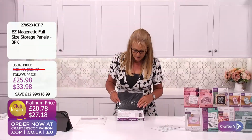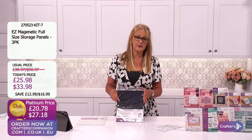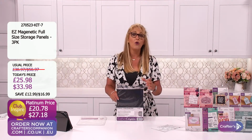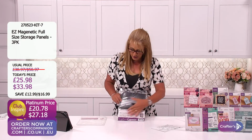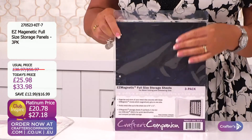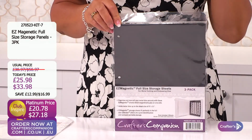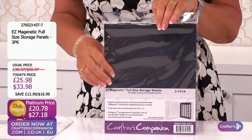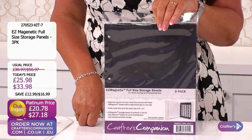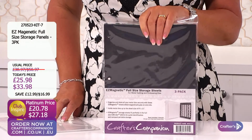So this is the perfect way to store all of your dies. So if you want your magnetic sheets for your dies, whether you're going to stick these on the wall, whether you're going to put them in a folder, it's entirely up to you. But you're going to get so many dies on there. I do store my most commonly used ones, my sentiments and my flowers. I've got 2 different folders, one for sentiments, one for flowers. Just the ones that I know I'm going to need every time I'm crafting, so that is perfect for there.